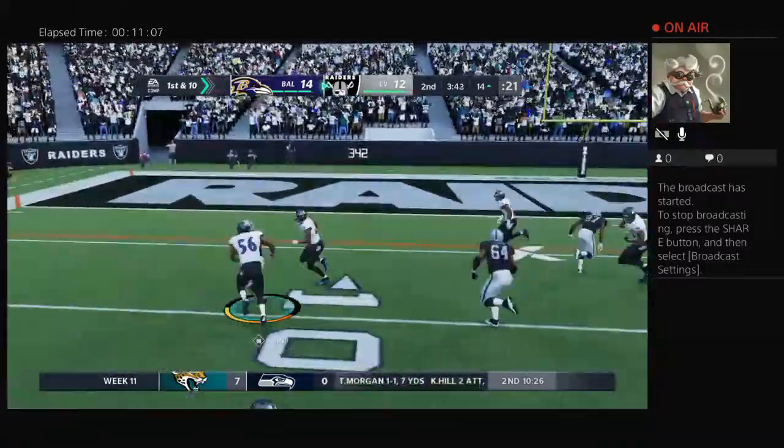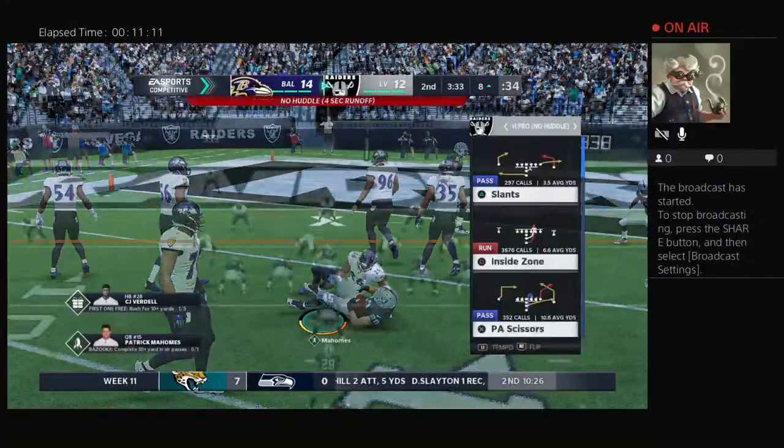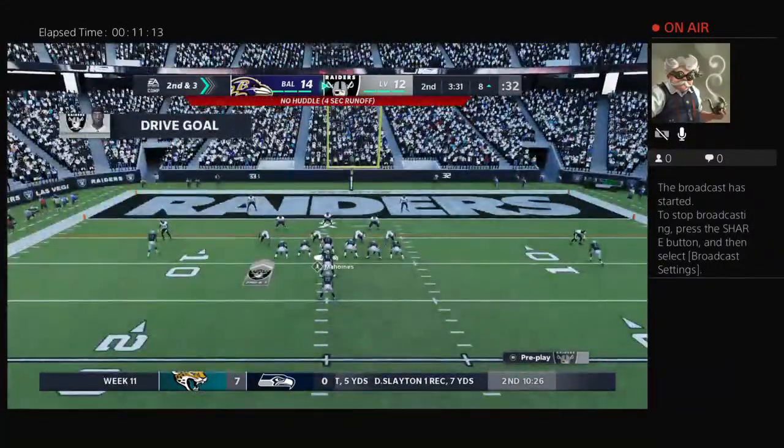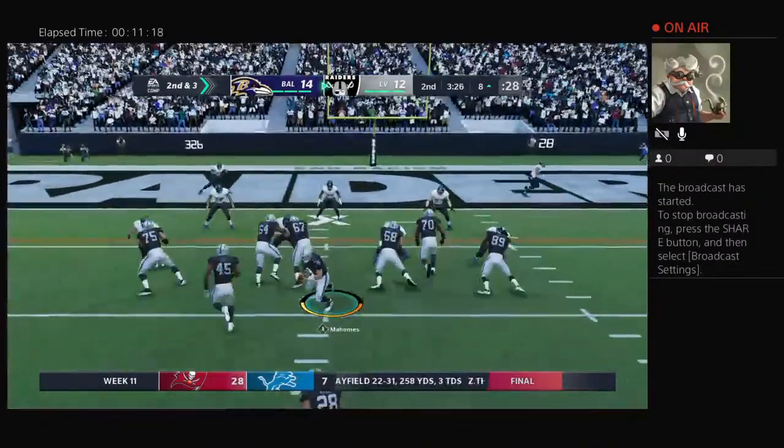And to give this time to the tailback. And effective running here. He'll take it down inside the 10. 7 yards on the pickup there, and it'll leave him with a 2nd and 3. 7-yard pickup brings up 2nd and 3.